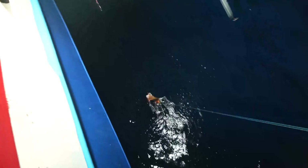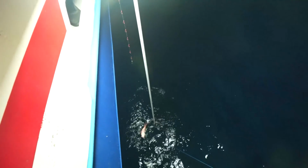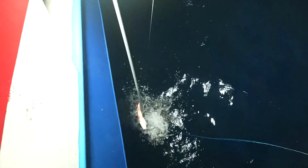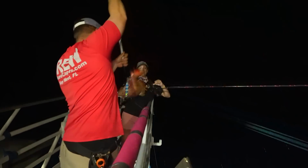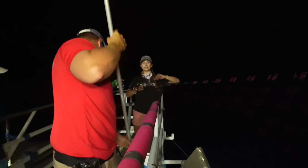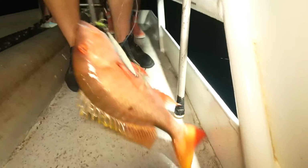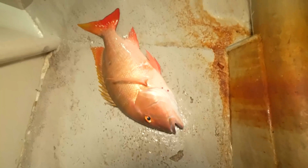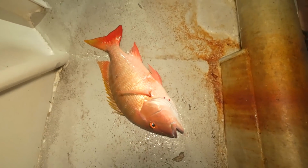Yes. Yes. Uh-oh, we got a tangle too. Nice mutton. Woohoo. You get that. Perfect gap job. Yay. First fish in the boat. There is Emily's mutton snapper. Nice job. First fish on the slow pitch jig.